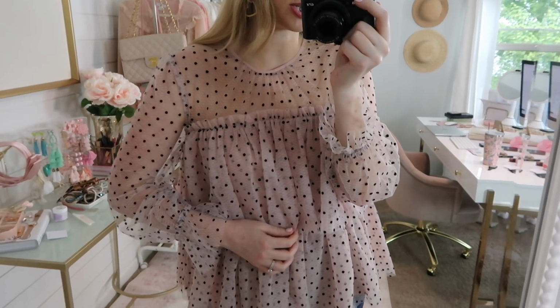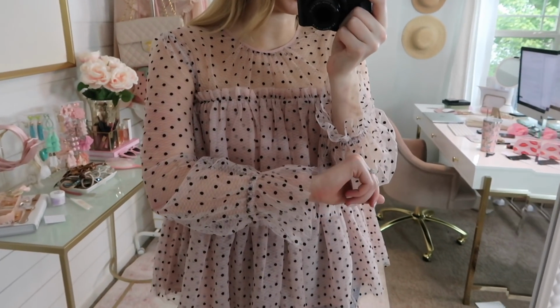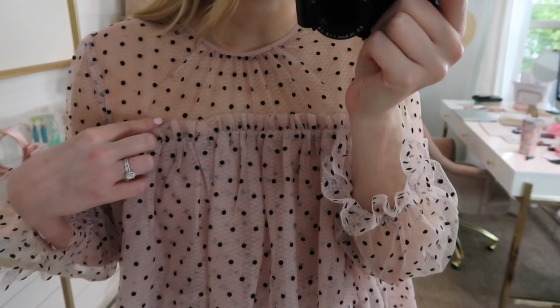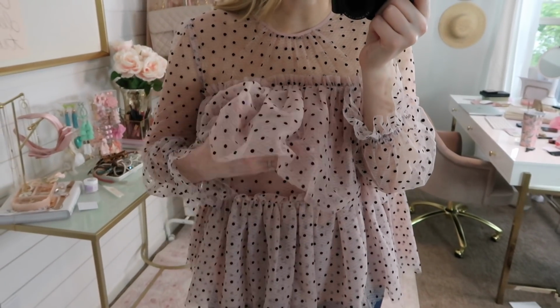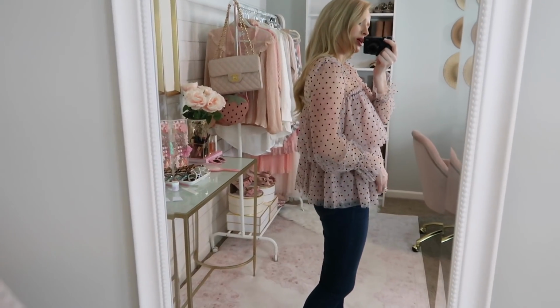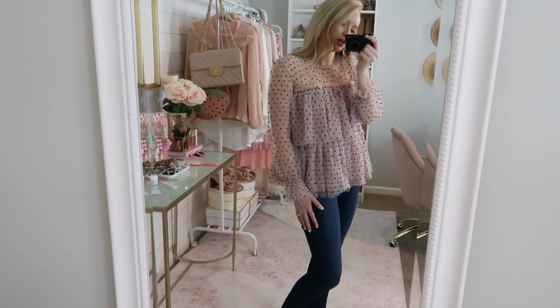Just to show you guys a little more detail on this top, the upper half is sheer into the sleeves and has a really cute smock detail at the wrist, and then I love this little ruffle detail across the top. And I don't have a tank top or anything on underneath. I just have a sticky bra on. This is too cute. I kind of wish I had a little fun skirt to pair with it.